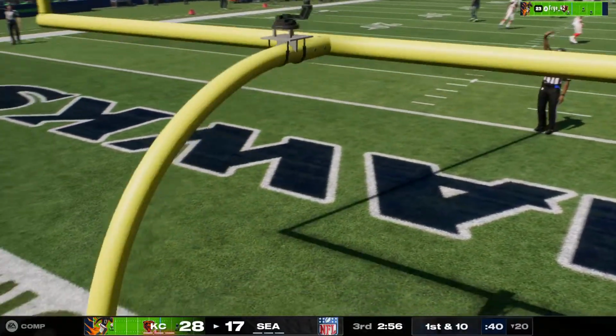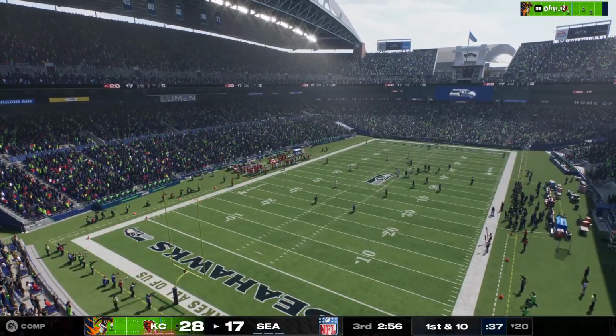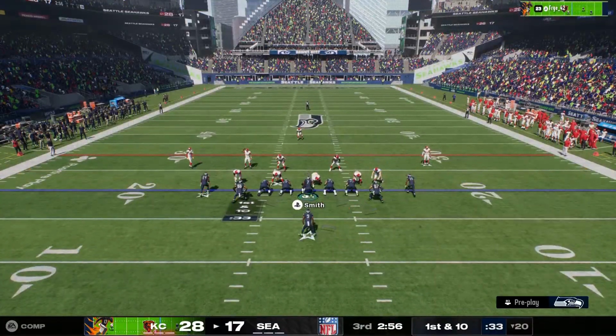And he didn't get the check he was hoping for on that one. That goes into the end zone, and it's a touchback. 1st and 10. 49.